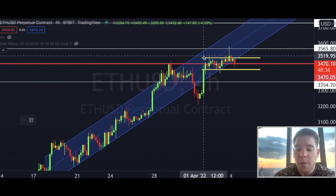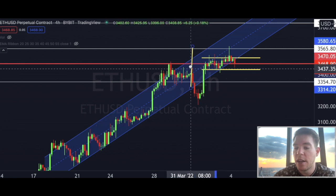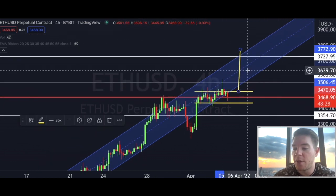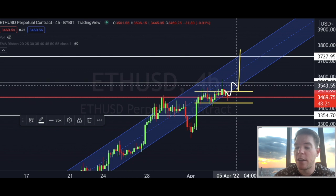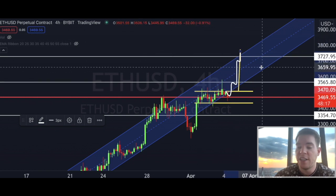to the downside. But if we still treat this as a bull flag, then we see the technical target is all the way up at $3,772. But for this, we need another breakout, to come back into this channel, and also a small breakout of this channel here on the 4-hourly chart for Ethereum.